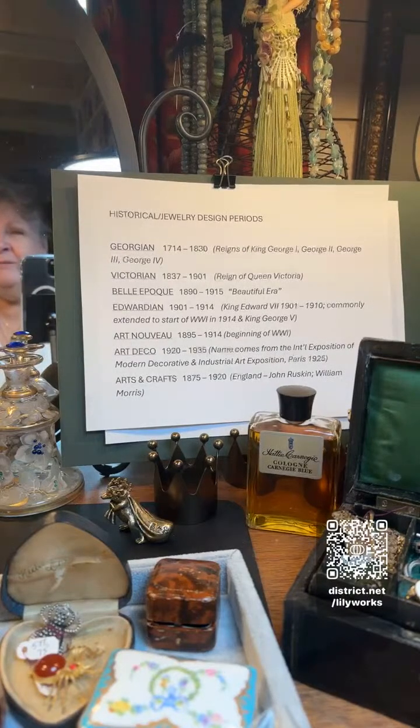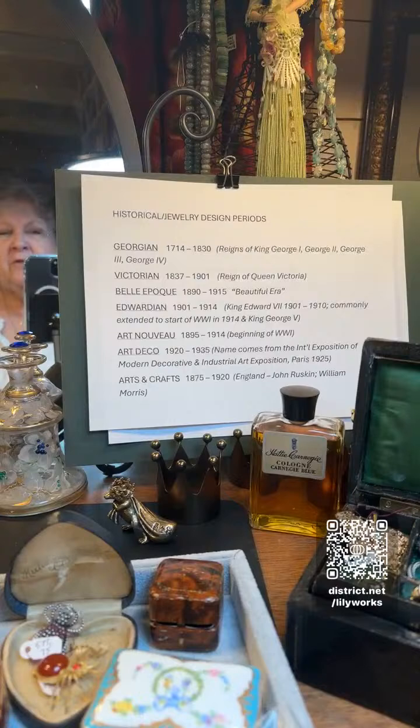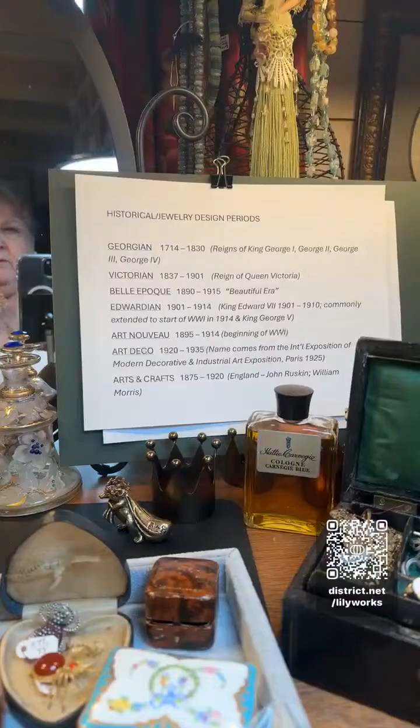Her style affected, as we know, not only jewelry, but fashion design, furniture design, wallpaper, any furnishings, anything decorative, and literature and the fine arts. That next little period is a French phrase that means beautiful era, the Belle Époque. If the French teacher from Virginia is in here, she's probably laughing her head off at my southern pronunciation. It spans almost three different design periods, but it's basically from 1890 to 1915.